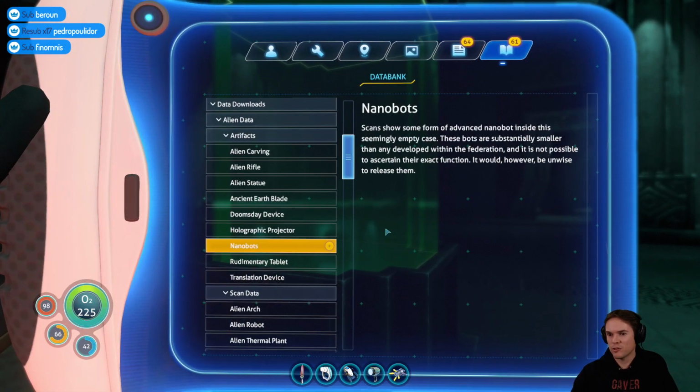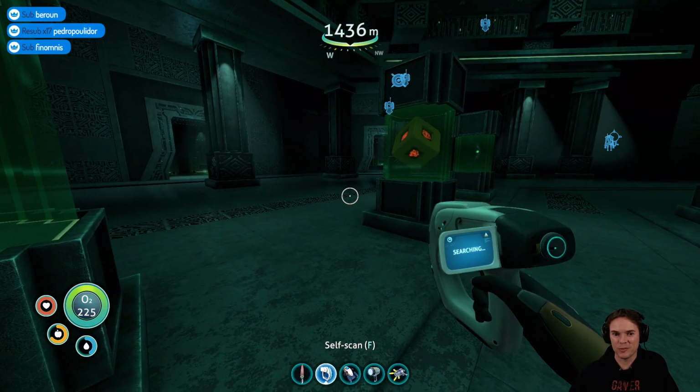Nanobots. Scans show some form of advanced nanobot inside this seemingly empty case. These bots are substantially smaller than any developed within the Federation, and it's not possible to ascertain their exact function. It would, however, be unwise to release them.